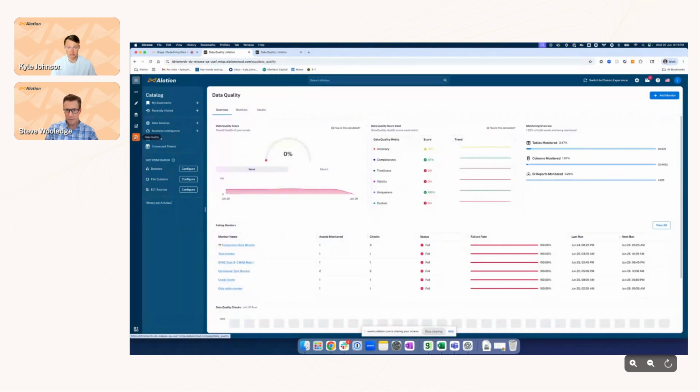Now I'm going to come back to this because this already assumes that you have data quality set up and active checks running on a daily, weekly, hourly basis, et cetera, and a number of different reporting widgets across health scores and dimensions of data quality. What I'm going to do now is hit this Add Monitor button.